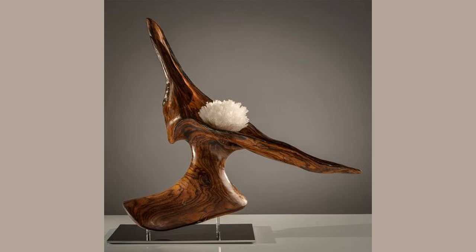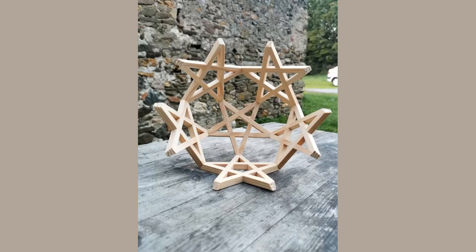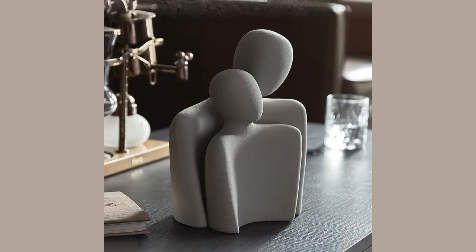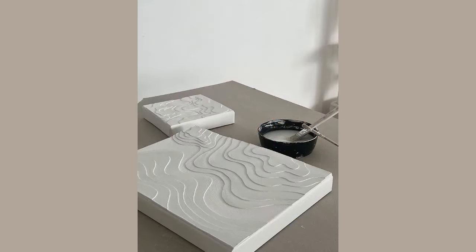Whether admired for their craftsmanship, their aesthetic harmony, or their symbolic depth, these sculptures leave a lasting impression, proving that sometimes, the most profound statements are made not through extravagance, but through restraint and thoughtful composition. In a fast-paced world, they offer a moment of pause, a visual sanctuary where nature and artistry coexist in perfect balance.